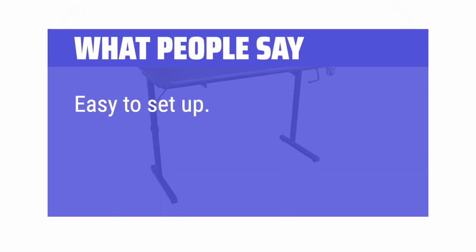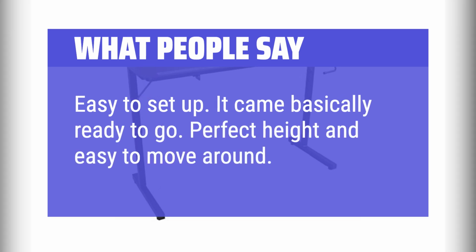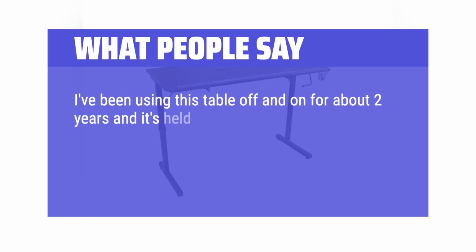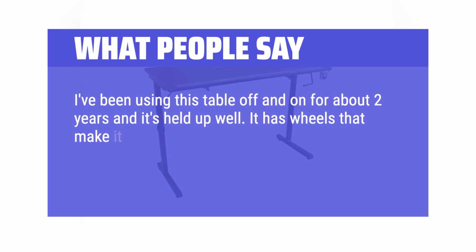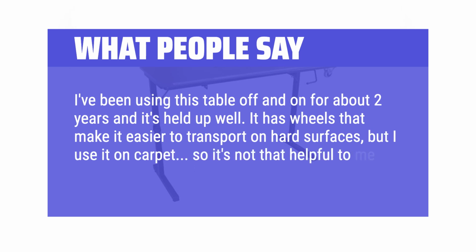Easy to set up. It came basically ready to go. Perfect height and easy to move around. I've been using this table off and on for about 2 years and it's held up well. It has wheels that make it easier to transport on hard surfaces, but I use it on carpet, so it's not that helpful to me.